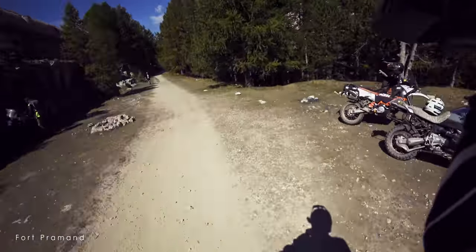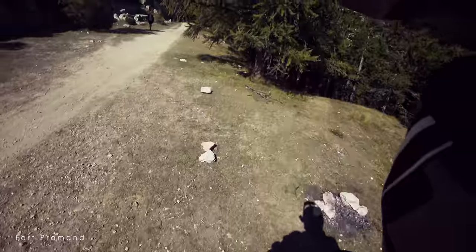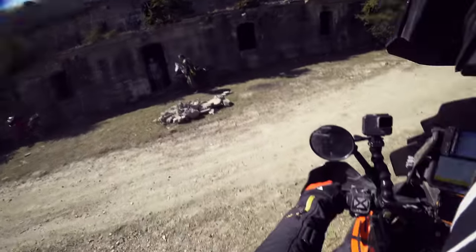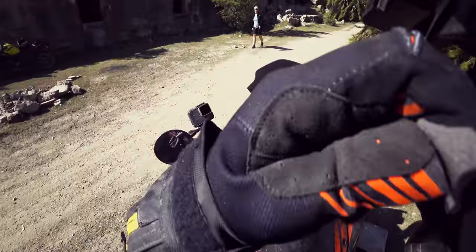Another day, another issue. As Thomas is coming up the hill, he was telling me he has some issues with his gear shifter. He was having trouble getting the bike into first gear.